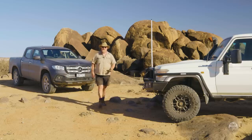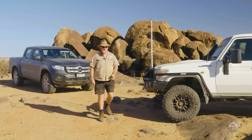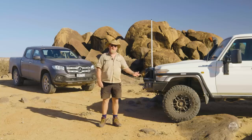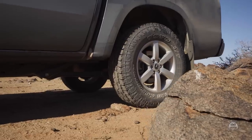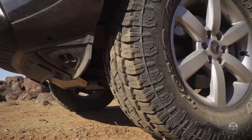Well, we decided to come to the outback for our latest off-road adventure. We knew we'd need some decent tyres for the cars to cope with the rocky, harsh terrain out here. Ronnie's Land Cruiser was right. He's got the Toyo Open Country MTs on there. But the Mercedes-Benz X-Class vehicles with their 17 and 18 inch wheel fitments pose a new challenge for us.